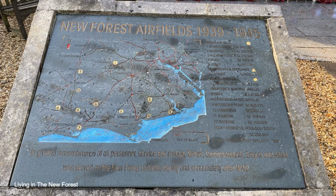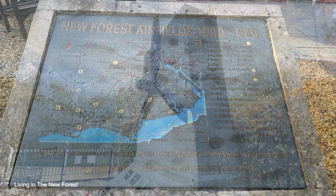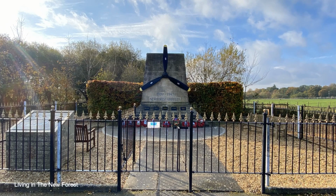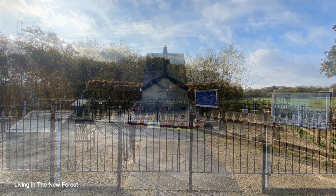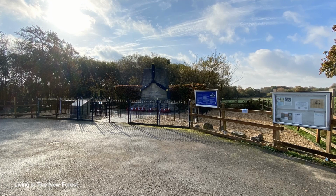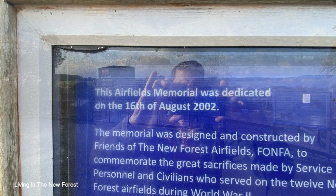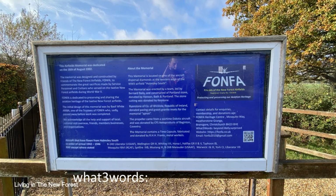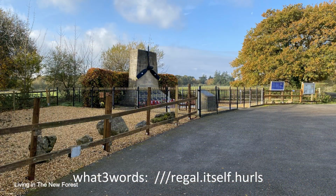A map shows the positions of the airfields across the forest and the surrounding area. The memorial was raised by the Friends of the New Forest Airfields and is dedicated to the servicemen and women who served in the New Forest during the Second World War. The What Three Words location is regal.itself.hurls.